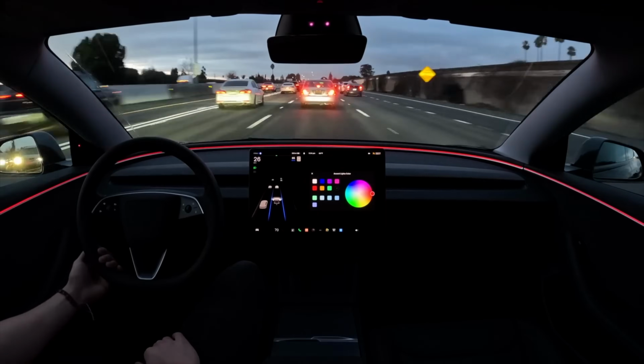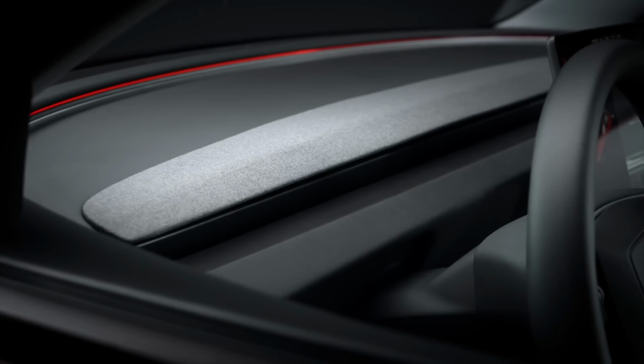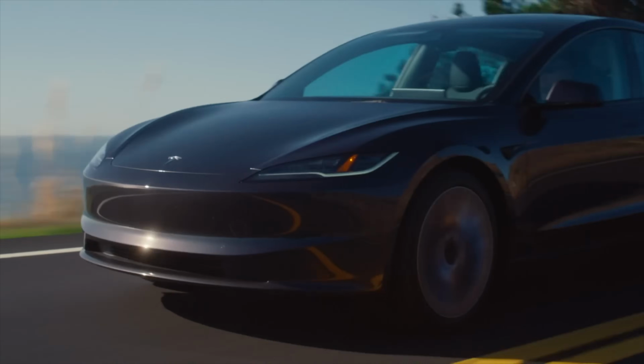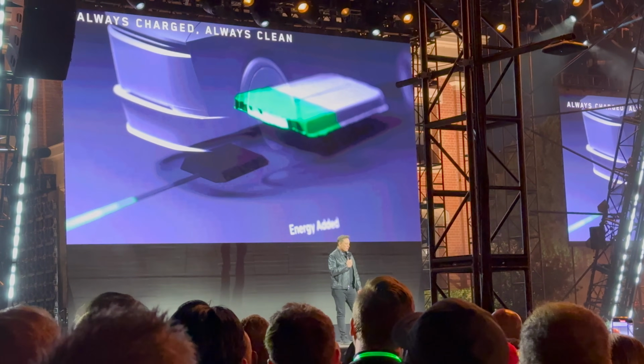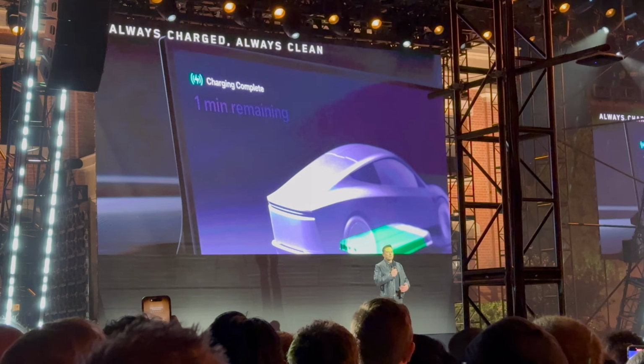Okay, and then we get into the very interesting part of the discussion in this video, and that is the 3 new Teslas Elon has confirmed and announced are coming in 2025. And maybe I'll go from least exciting to most exciting, though I guess it's going to vary on what you're thinking and what excites you.